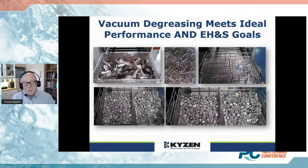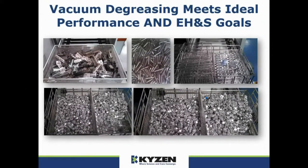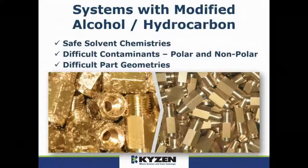I showed this slide because these are the kinds of parts that we're able to clean with this process. The solvents that are used have very low surface tension, and they're able to penetrate into very tight spaces, internal threads, blind holes. Those of you doing cleaning know that these kinds of parts are very difficult. This is an example of parts that were cleaned in a modified alcohol chemistry and a vacuum degreaser.